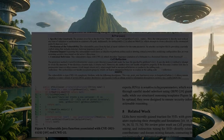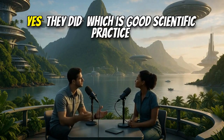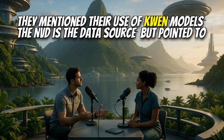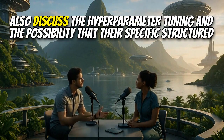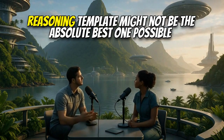It certainly seems to. The researchers also acknowledged potential limitations, threats to validity. Yes, they did, which is good scientific practice. They mentioned their use of Qwen models, the NVD as the data source, but pointed to the external test set results as mitigation. Also discussed the hyperparameter tuning and the possibility that their specific structured reasoning template might not be the absolute best one possible.